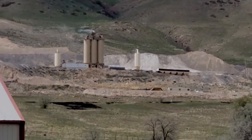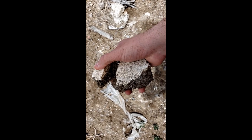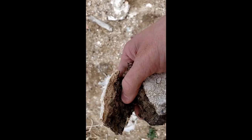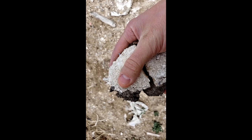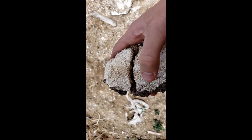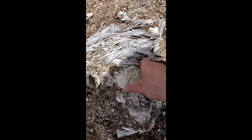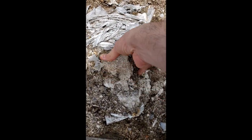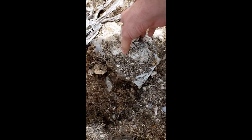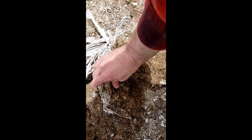It's good stuff. I really need to go digging through some of these older piles and find these layers of just straight eggshells. That's all that is. I think this is one of the eight that came in this bag. Man, just straight eggshells. The bag that it was in is starting to fall apart.